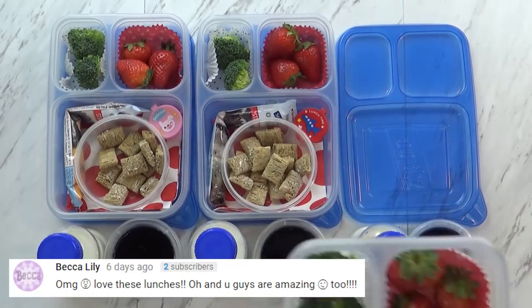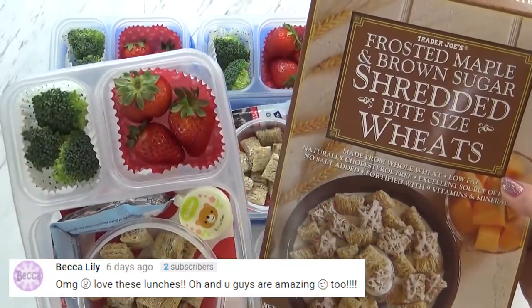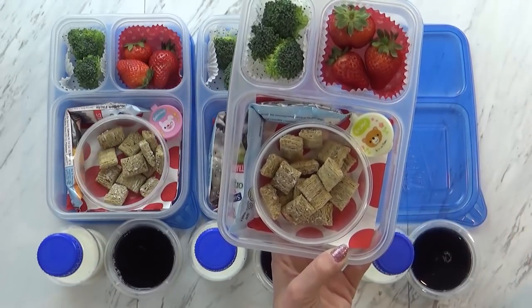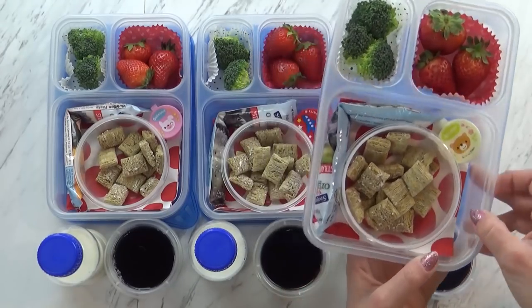She chose the frosted maple and brown sugar shredded wheat cereal from Trader Joe's. It's actually really good. And what else do you have? Strawberries. I have a yogurt too. And what's in this container? Ranch. Ranch for the broccoli.